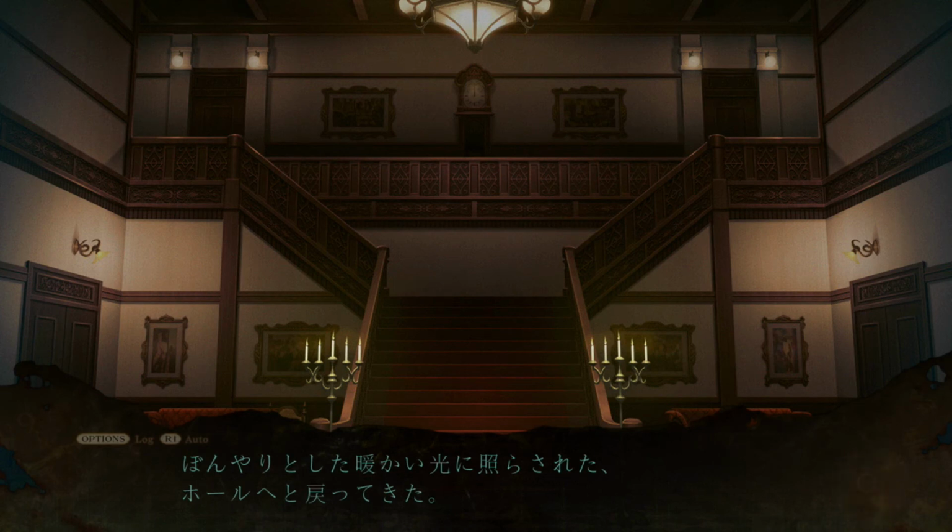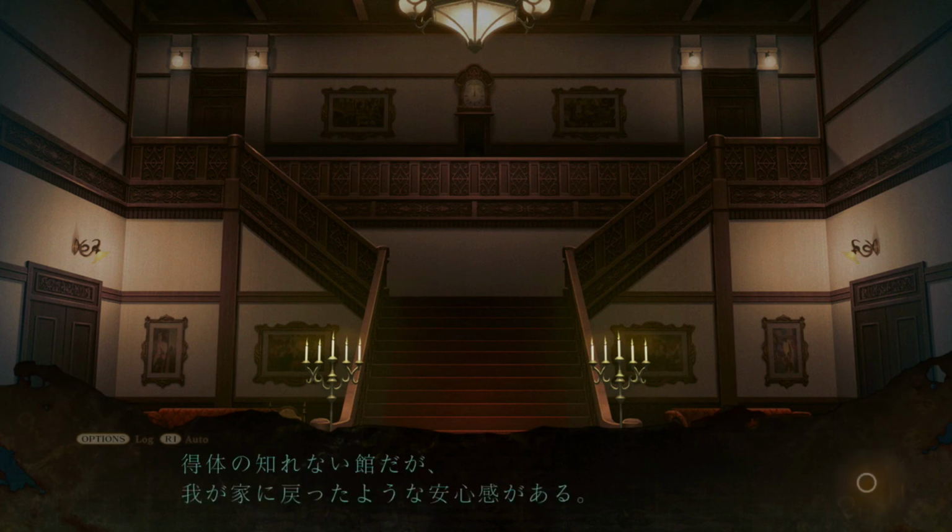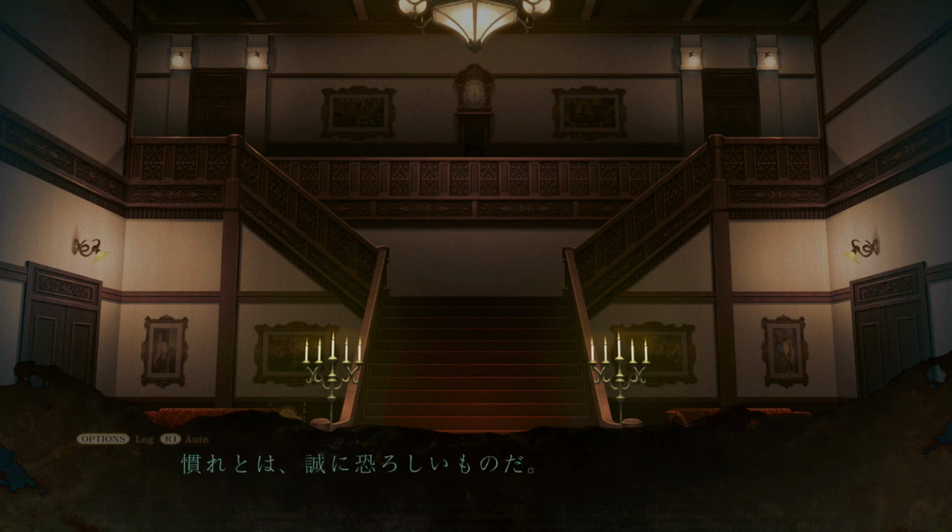A warm light flowed through the entire entry hall. Even though this was a place that I had never been before tonight, it felt as though I'm returning home, and I felt safe. It certainly would be pretty frightening if I were able to get used to that.